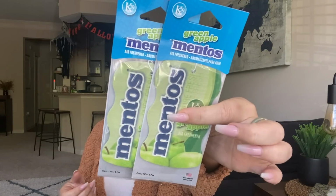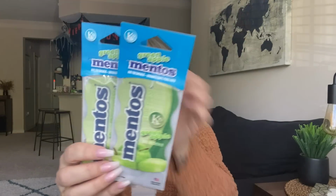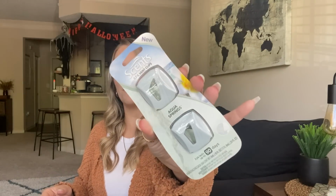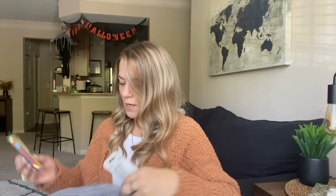Green apple. Look at these green apple. I've hauled the bubblegum, I believe it's cherry. And now they have the green apple. I cannot wait to smell that in my car. I'll give one to Cash too. And then I got this one. This is Aqua Springs. This is the vent clips. I grabbed those. Here's more lashes for Kaya.